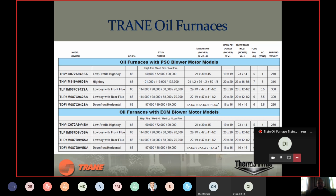And then the next one would be, for example, a TLF would be your front flue. A TLR would be your rear flue. The THV is representative of a front flue as well on the high boys. So a THV 1C, the most popular furnace, that is a low profile high boy. Again, 60, 72, and 90,000 BTUs. If you follow that across, you'll see your dimensional data, your flues, and you'll see that that's 4 ton of air conditioning, 270 pounds.